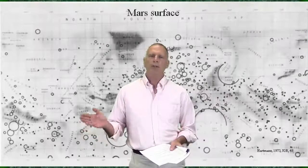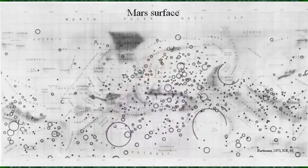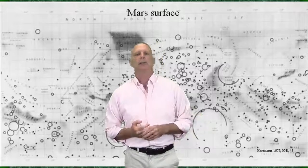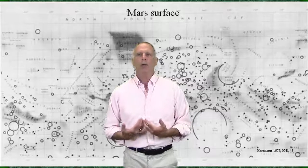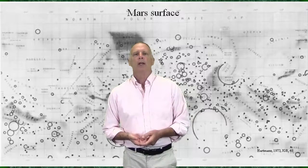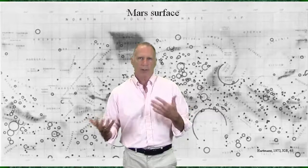This is a picture or a map done way back in 1973, where the group that did it actually circled all of the areas on Mars where they saw craters. And I hope some things stand out to you in this map right away. There are some areas that are heavily cratered on Mars. And as you know, when we talked about the late heavy bombardment, this might represent a period in the Martian history where the surface was heavily impacted.